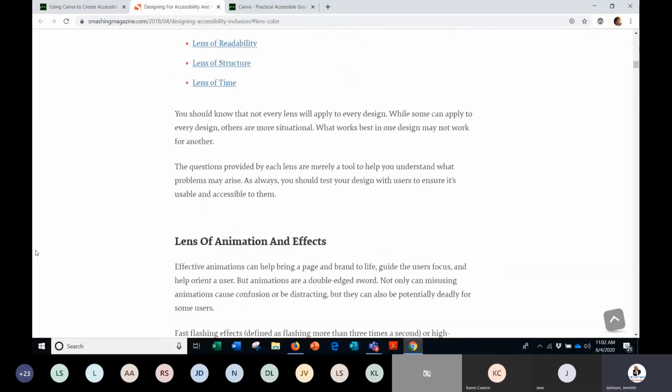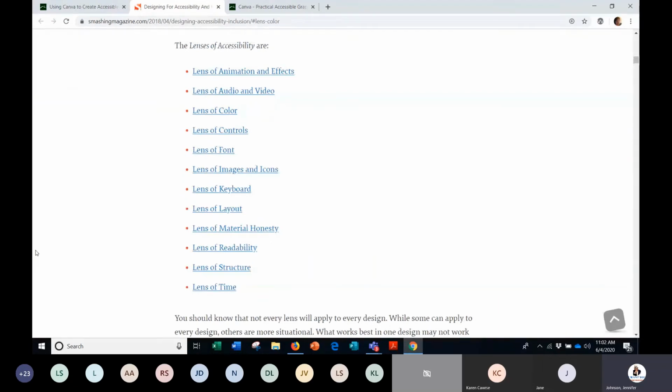You'll see that there are several different lenses that this person mentions. A lot of them are really only relevant to web design, like structure, keyboard, all of that kind of stuff, that involves coding to make things more accessible when people are navigating a website. That's not really what we're doing here today. I'm definitely not an expert in that. So we are just going to be talking about the lenses that apply more to graphics, which would be color, images, font, and then readability.